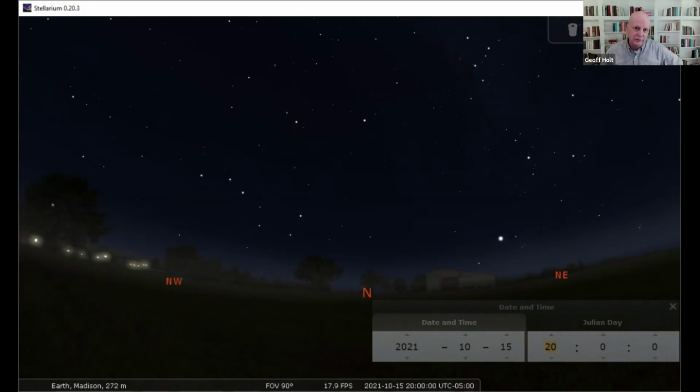Up above my arrow, if you're still searching. The end of the arrow, the end of the handle is here. The end of the bowl is here. So that's the star pattern that we call the Big Dipper.